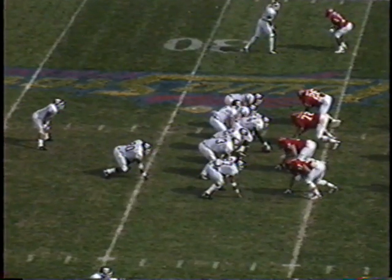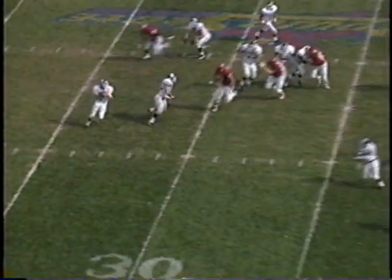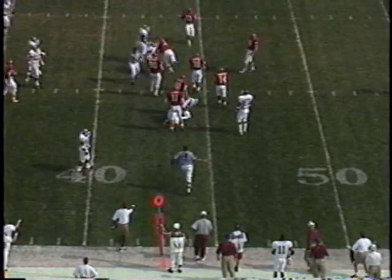Flanker on the right, split end on the left. Spiller's the tight end. Snap it, play action. Roll right, throw the ball. It'll be caught by Connell. Good enough for a first down as he's going down.